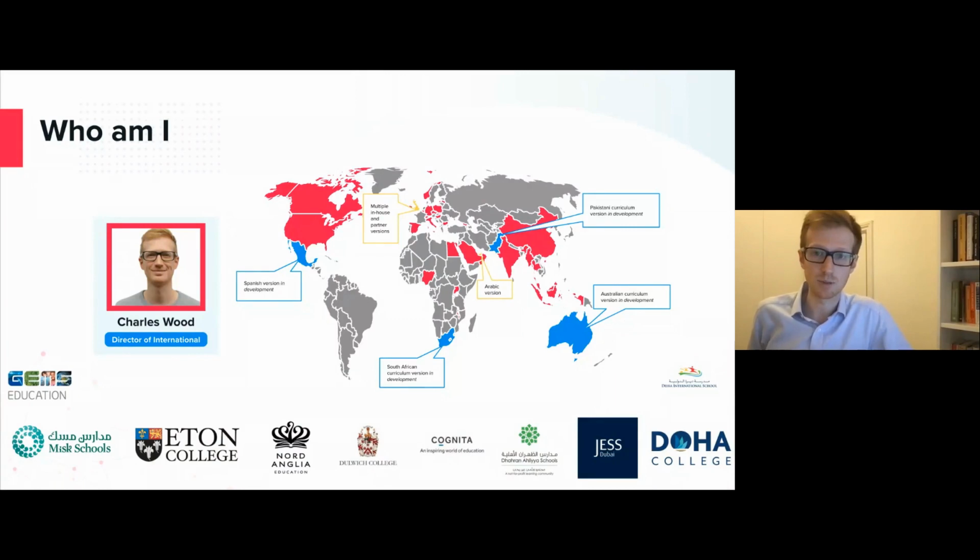And here you can see a map of our presence, including some of the localized versions that we've deployed in different languages and with different curriculums. We're also very proud of a lot of the schools that we work with, particularly across the Middle East, where we have a presence in every Gulf state except Kuwait. And today I'm going to be drawing on a lot of the experience that we've had from working with such leading schools as those you can see on the slide here.